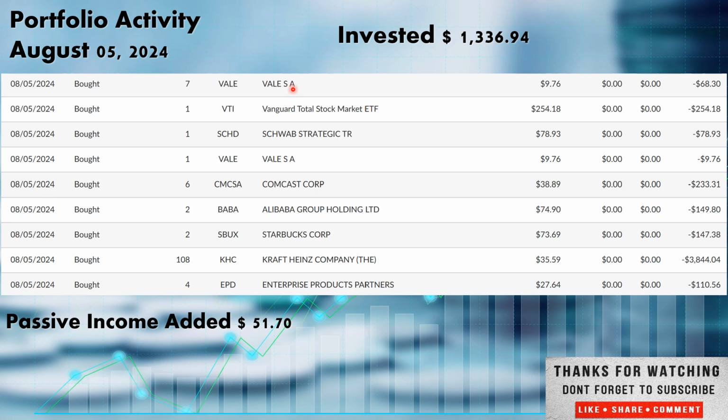the material sector. This is a mining company. There are some tax implications because this is a Brazilian company. My brokerage account takes the taxes out whenever dividends are paid out. Make sure you understand what your brokerage account does. If they don't, you will be responsible for the taxes come tax time.